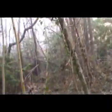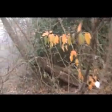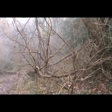Anyway. Well, as you can probably see guys, the fog is still hanging around at this bottom end of the woods. I don't often come this far in, or this far down, primarily because it's always very, very muddy. It's almost like walking through swamp sometimes, but today is a bit frosty, a very deep frost. It's not too bad.